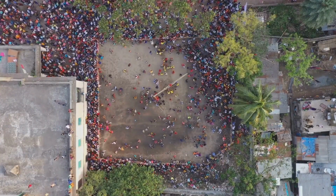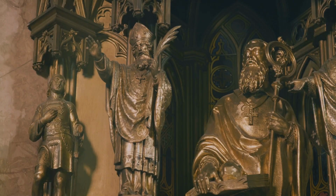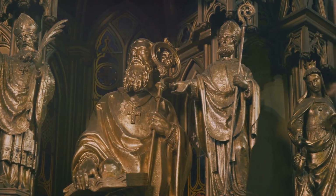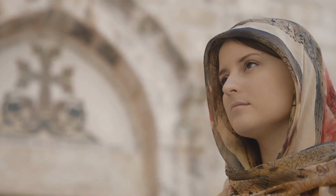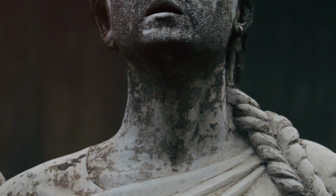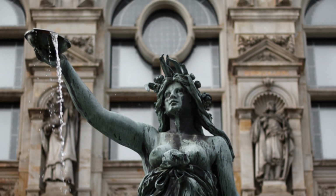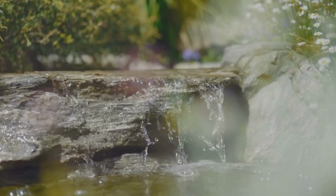People would flock here, desperate for a cure for whatever ailed them. Imagine the scene, the sick and the desperate, hobbling on canes, carried on stretchers, all hoping for a miracle. The air thick with anticipation, with hope, with the scent of desperation. Look closely at the statue that adorns the well. That's Hygeia, the Greek goddess of health. She stands there, a silent guardian, a reminder of the enduring human desire for well-being.